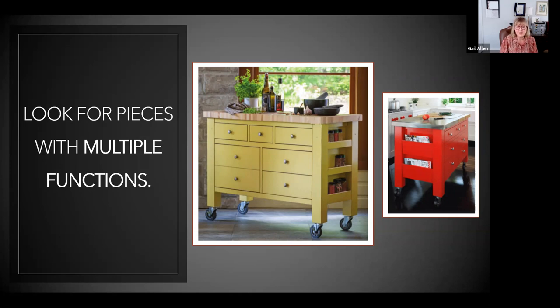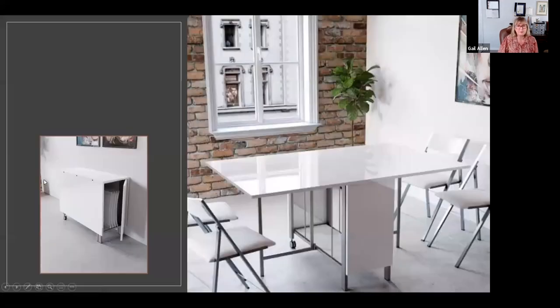And this piece is an amazing little piece. It can be pushed to the side, used as a console, but when you want it to function as an extra workspace, pull it into the middle of the room. You can see it can be used as a spice rack, extra storage, place for cookbooks, moves around wherever you need it to. So that's an excellent little piece. Any kind of workstation like that, that's movable, works really good.